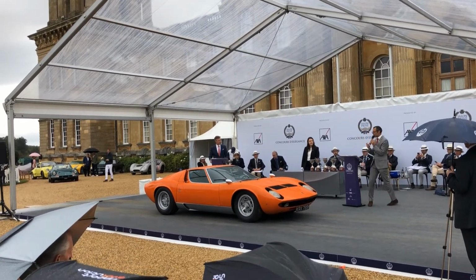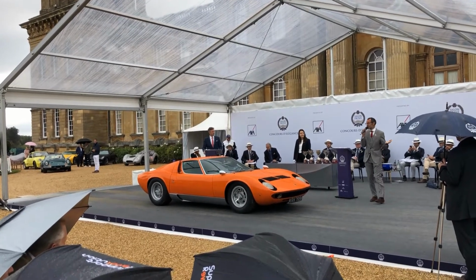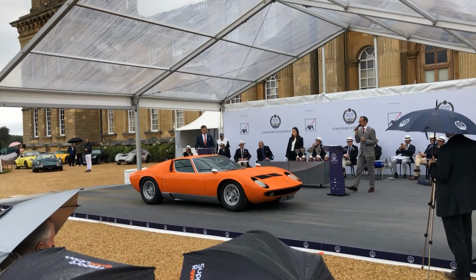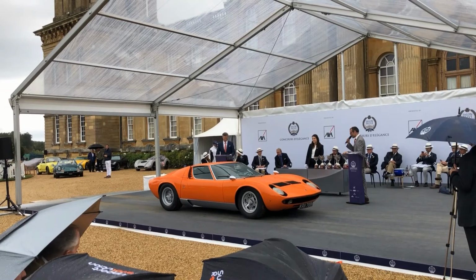It was just about the flamboyant side, and hence, look at the colors you could get these cars in, the greens and the oranges and the yellows. It was a really flamboyant car. This is the very first supercar. Thank you very much for bringing it along.